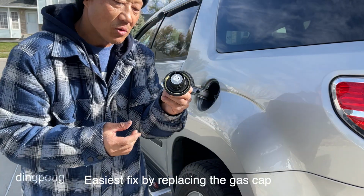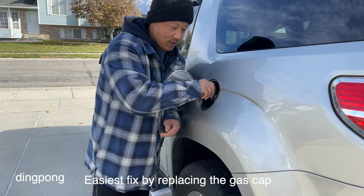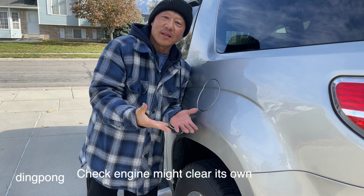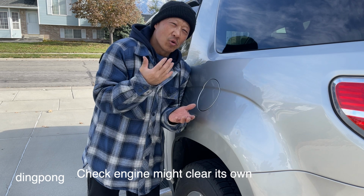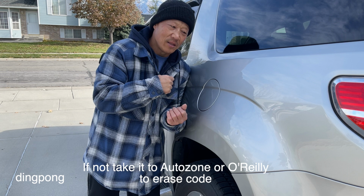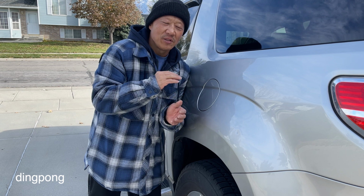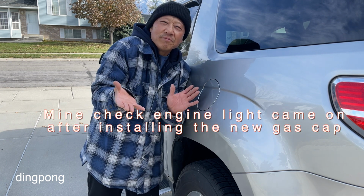So this is the easiest way to fix P0496. Then just go like this, close the hood, and that's it. That's all it costs you, 22 bucks. Then just go to O'Reilly's and borrow the scanner machine and reset the check engine light, and then drive it for a while. If the check engine light does not come on, then that means we are good.